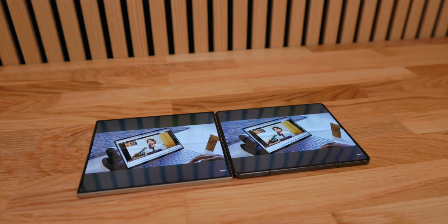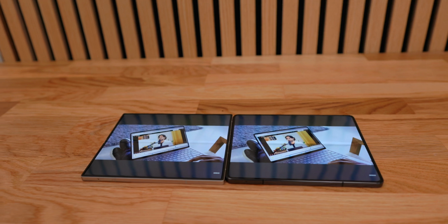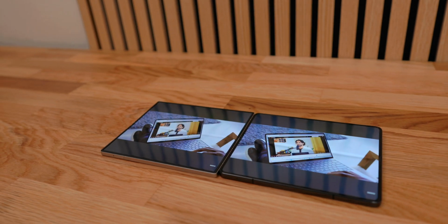But when you look at the big picture of what you're getting on the Fold 6 versus the Fold 5, I personally don't think it's worth it. I don't think it's worth the extra $100 for the base value, and I especially don't think it's worth paying an extra $600 to trade in your Fold 5 and get a Fold 6. But there are other groups of people, like I mentioned, if you're coming from a non-folding phone, I do think that the Fold 6 is the best folding phone out there.